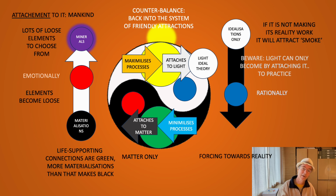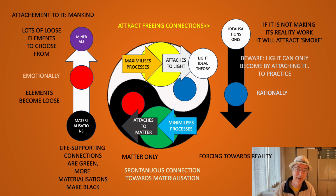The opposite color in every color theory of purple is of course yellow, and we are attracted back to the yellow light, go back into the system to friendly attractions of what we think, okay, that seems attractive. And this will attract again the connections and will loosen them up again.